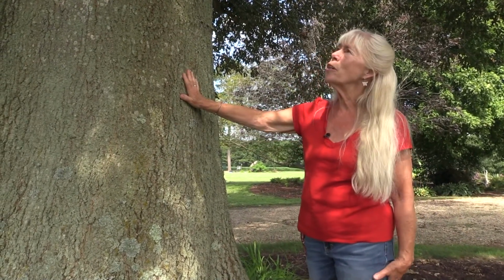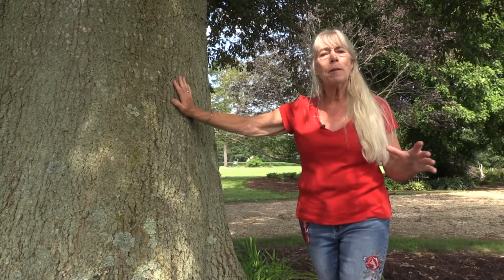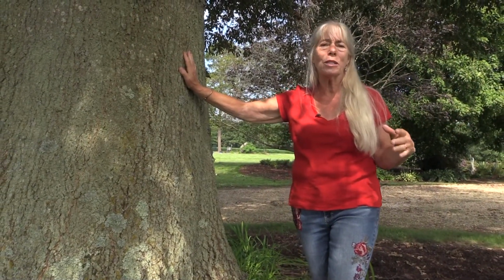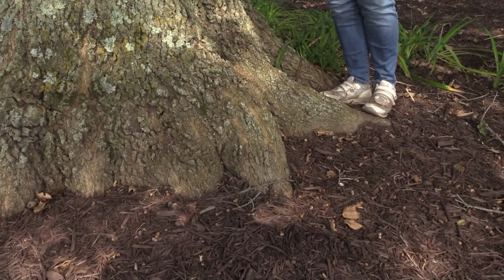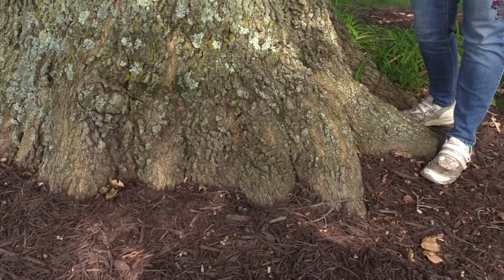So this oak is wonderful, and like I said, it gives good shade. This one also gets to be about 60 to 80 feet high and about 40 to 50 feet wide. So it does need to be a little further away from the house. But these roots, even though you see these root flares, the roots do not stay above ground. So this one is not bad to have near a place where you're going to be walking or mowing the grass, which is really good.